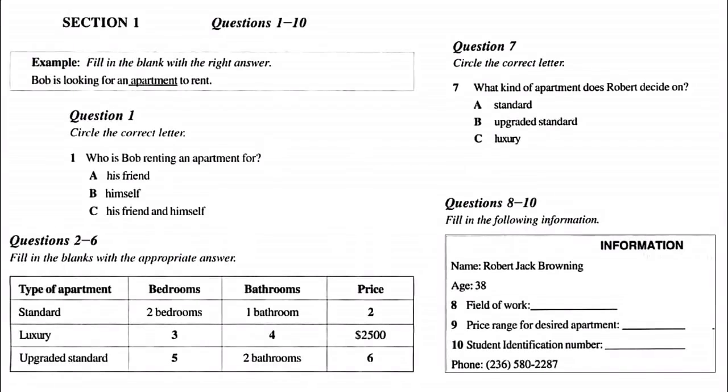Section 1. You are going to hear a conversation about renting an apartment. First, you have some time to look at questions 1 to 6. Before we start the test, look at the example of your question booklet and listen to the tape.